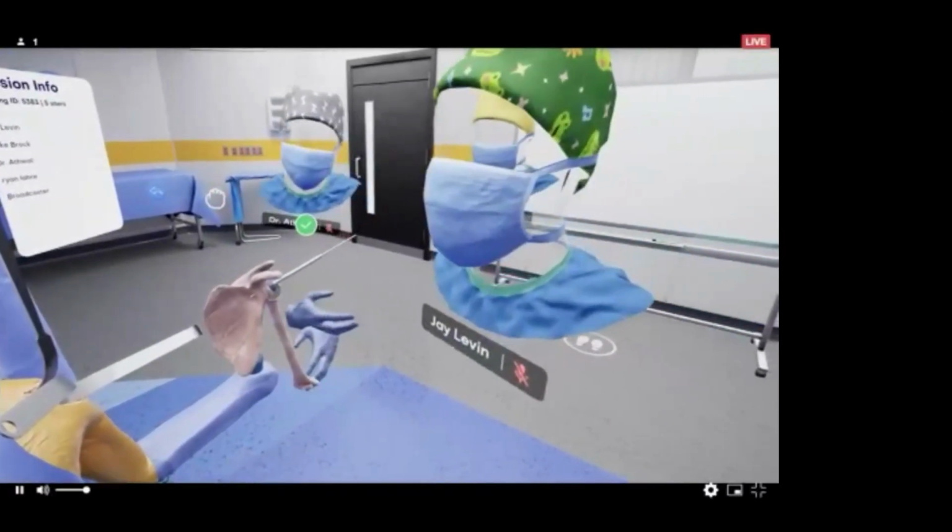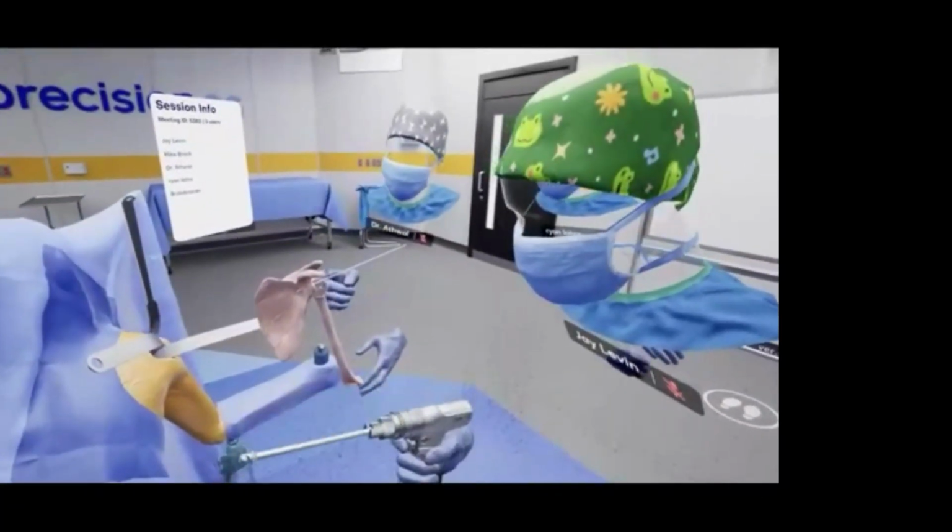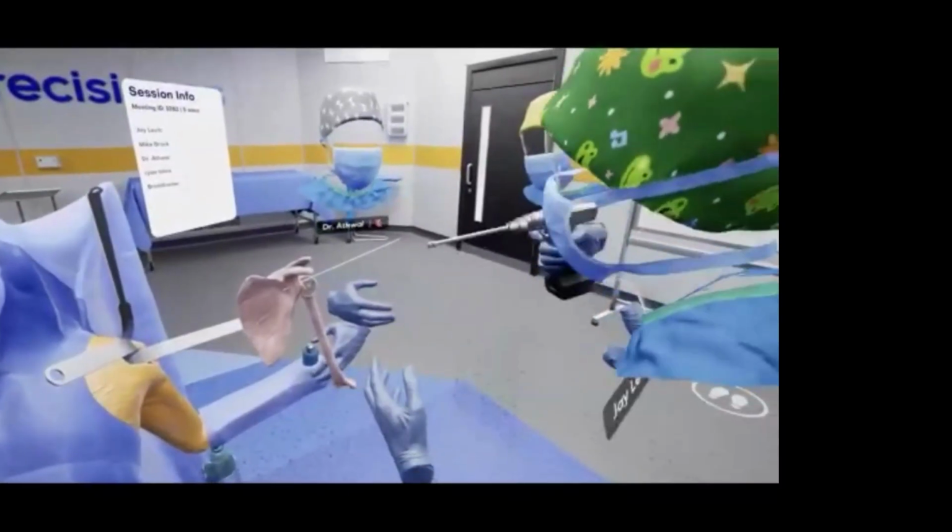Yeah, all good. Right, let's revision too. Sometimes it fits in there nicely. Drill the central boss hole now, and then we'll put our implant in there.